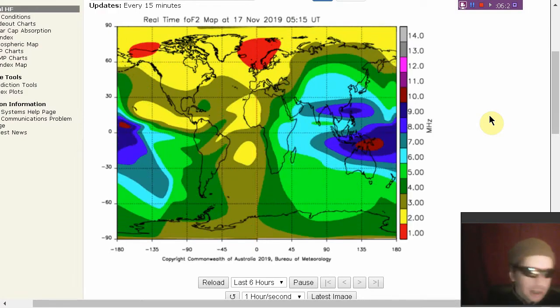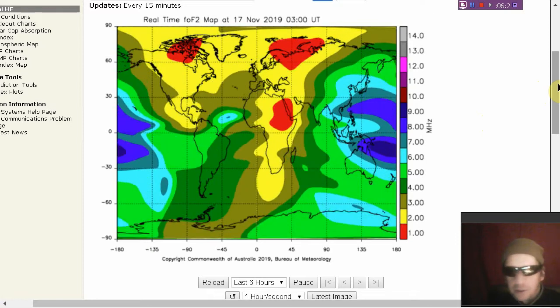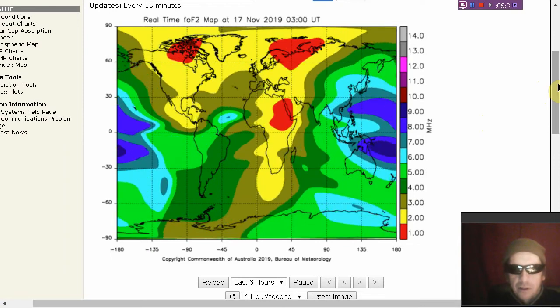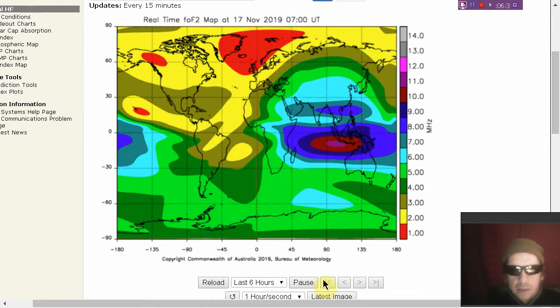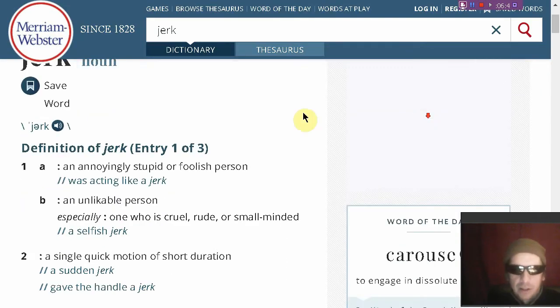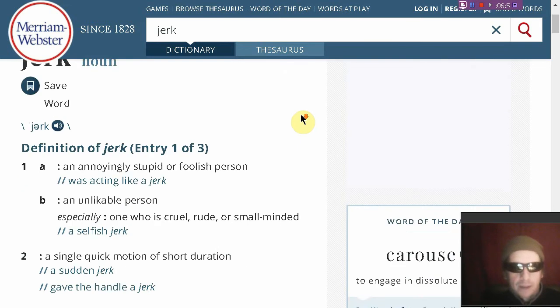Ionosphere is looking a little jerky. Not super anomalous, a little bit charged up on the southern hemisphere side. Staying partially charged up all through the night. And let's bring up the latest image here. This one coming in at 8 UT. Again, southern hemisphere looking slightly anomalously charged. Ionosphere looking jerky.